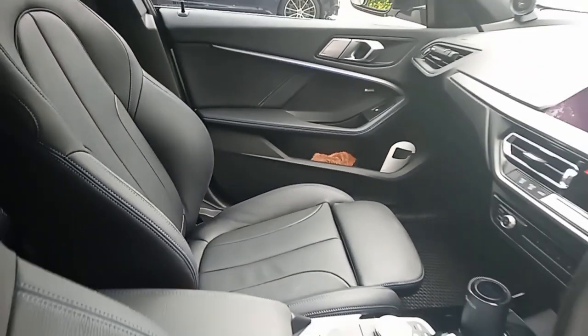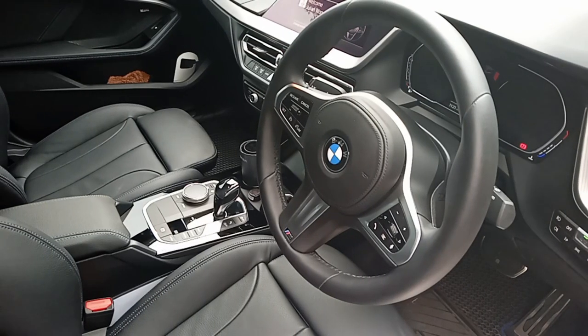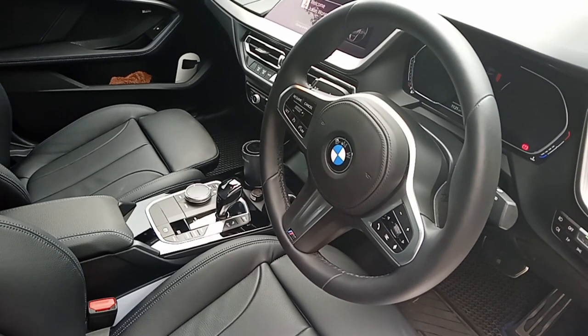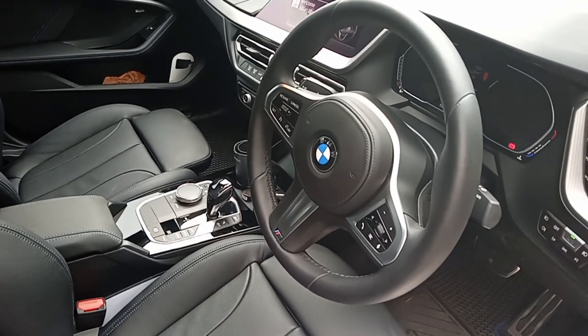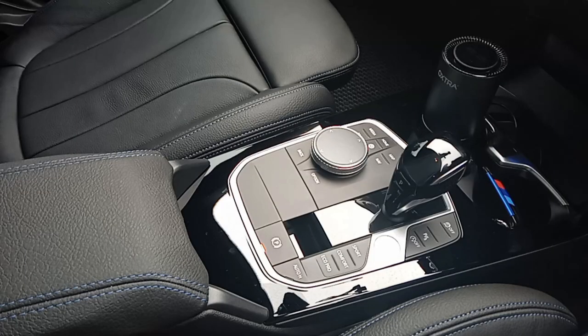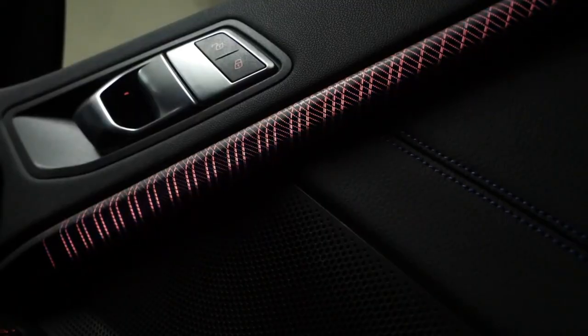The seats, okay, these are covered in nice leather upholstery. M Sport steering wheel there as well, together with the controls to operate the infotainment screen and also the dashboard. And modular center console buttons, it can be adapted to left-hand drive and right-hand drive markets. You have ease of use. So you also have ambient lights.